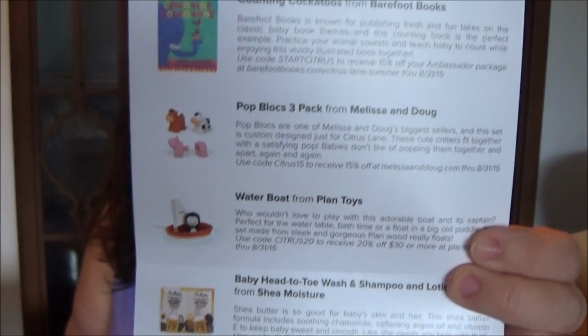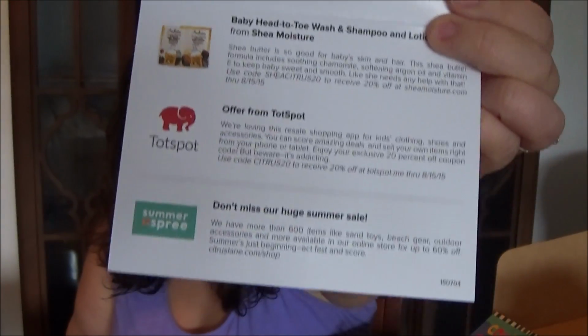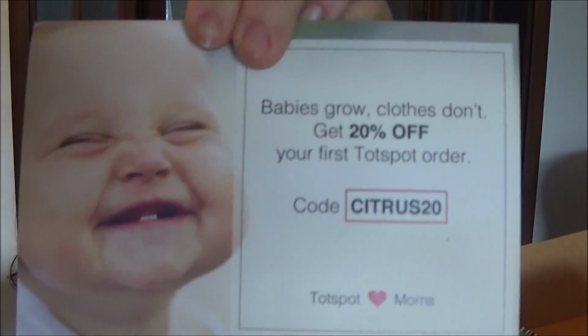So here is everything that is going to be in her box, little details about it and the company, and let's just get started. The first thing I'm going to pull out is a little card with a 20% off code, and if anyone wants to use that, you are more than welcome. It's for an app called Totspot, and it is a resale shopping app for children's clothes. I've not checked it out. I don't think I would use this code, to be honest, because I kind of like the methods that I use to get my own children's clothing. I don't know if that makes any sense.